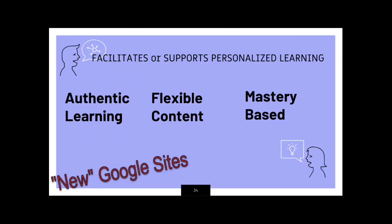The fact that this can be published makes it authentic. You know, the kids have an authentic audience. It's out there, whether it's protected by the school's domain or it's shared to their parents. You know, it has the potential to be seen and interacted with in regard to other people.